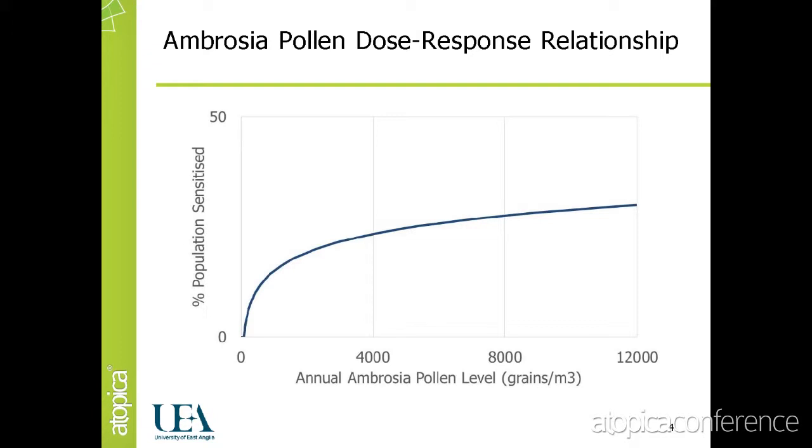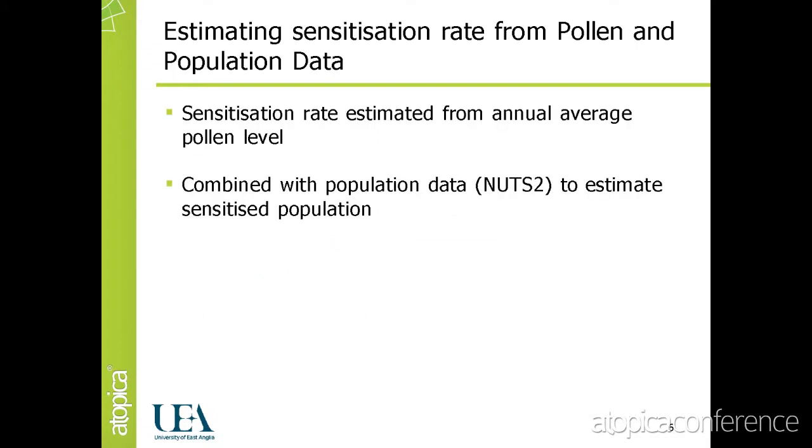So by 6,000, it goes up to about 25%, and by about 12,000, it starts to really reach a plateau at about 30%. So once you have that dose-response relationship, it's then a moderately straightforward operation to take the pollen models that are produced and map them onto human health consequences.